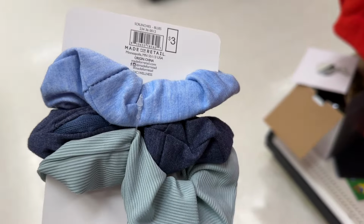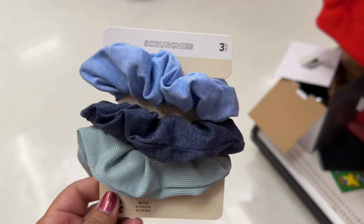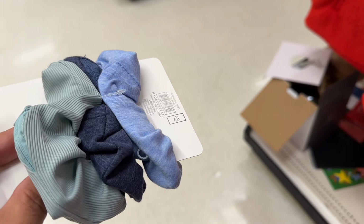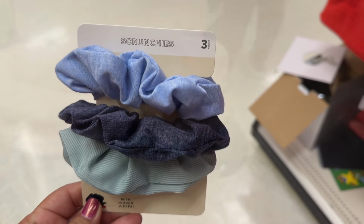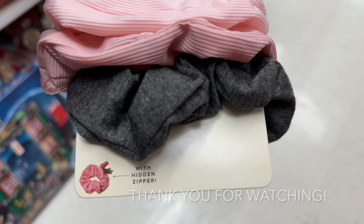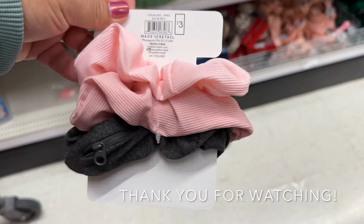Forgot to show you guys these back there. $3 for a 3-pack of these scrunchies. And they have a little zipper in the back, so you can store your keys or your chapstick or whatever. And they come in this color and pink and gray. Are really, really cute, and they're so soft.